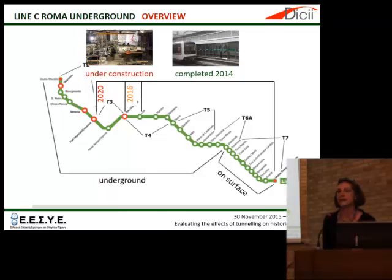In fact, San Giovanni station is nearly completed and it is going to be ready for use at some point next year. So they were actually hoping to have it up and running by the end of 2015, but now this has been postponed by about 6 months, while it is expected that to complete the remaining part of the line between San Giovanni station and Foro Imperiale Colosseo, it will take about another 5 years.